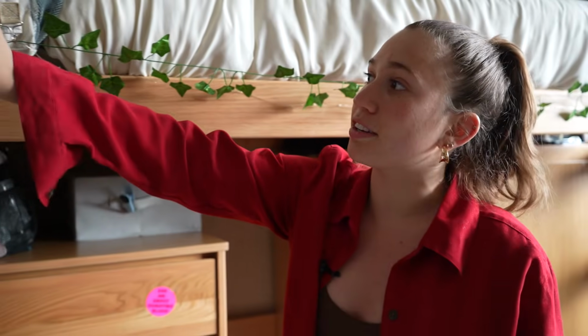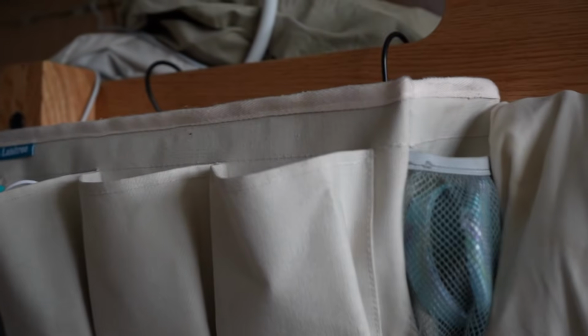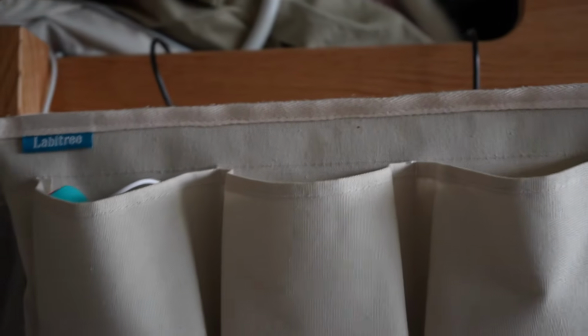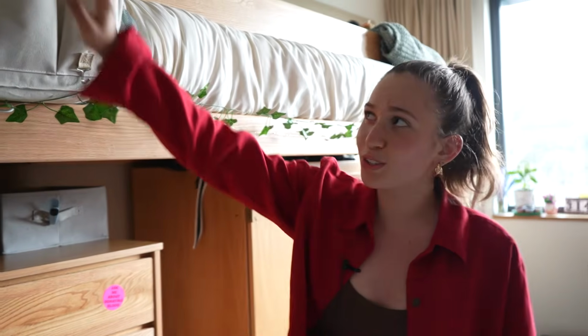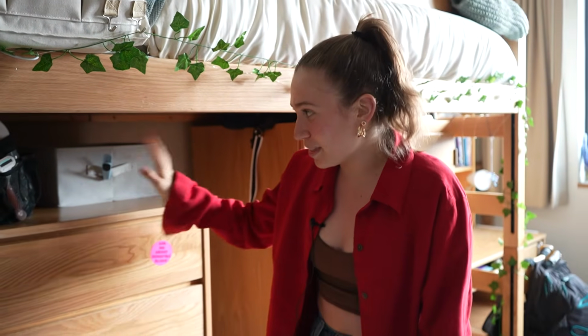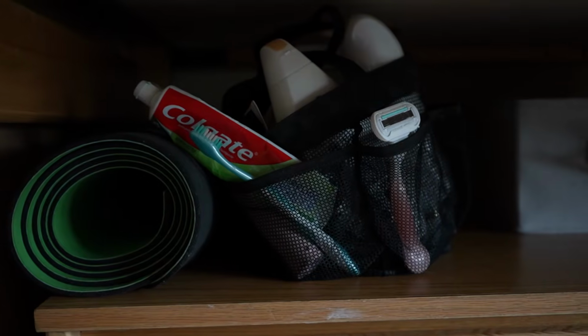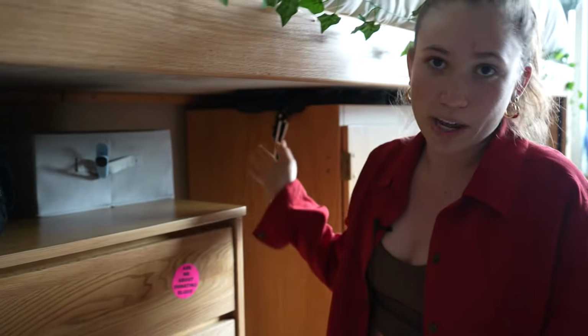I got this nice little side caddy kind of thing, which is a bedside table sort of, but it floats. And I like to keep my retainers in here, a book for before bed, and stuff like that. It's very nice. Don't mind my blankie. I don't sleep with that still. But bring your blankie if you like it. If you slept with it your whole life, you may as well. On top of this, I've also just left my shower caddy, my yoga mat, and then this is just a bin that I have full of snacks for in my dorm when I want it.